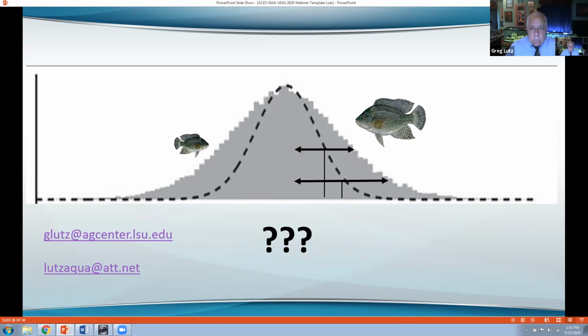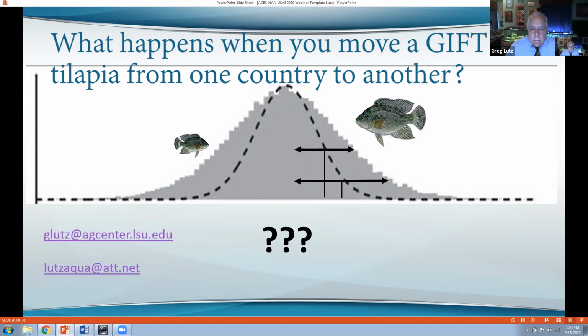All right, thank you. The next question is, if you bring in a GIFT tilapia from one country where it's doing well and take it to another country where the environment is perhaps different, will that GIFT species perform differently in the new environment? Well, if it's a culture environment and the culture conditions are similar, then it probably will perform comparably. You know, if you've got similar temperatures, similar feed available, similar stocking densities, similar water chemistry. But if you take that GIFT tilapia and just throw it out in the wild, more often than not, it will not do so well, because the only advantage it really has is fast growth.